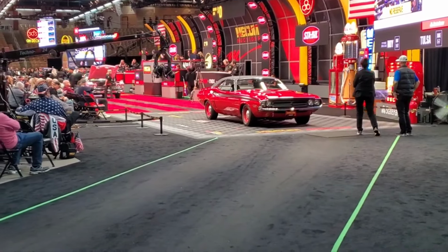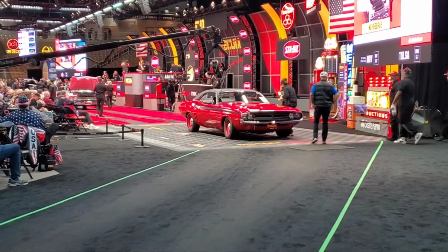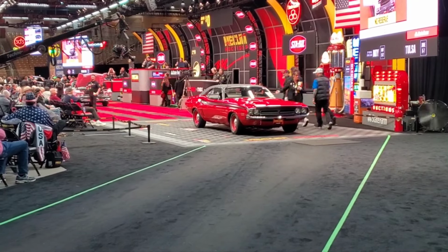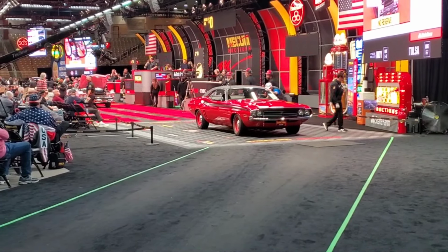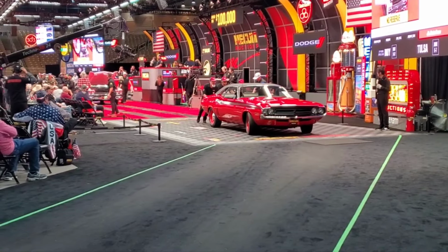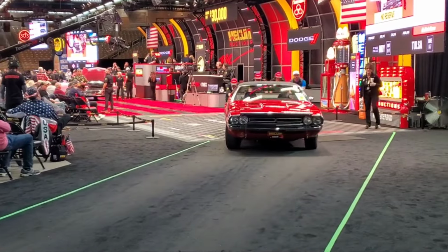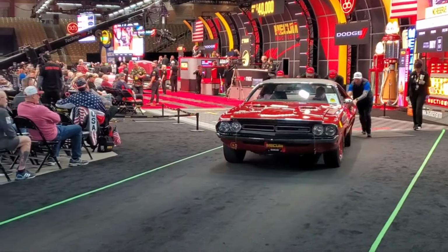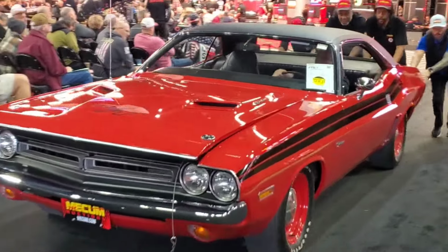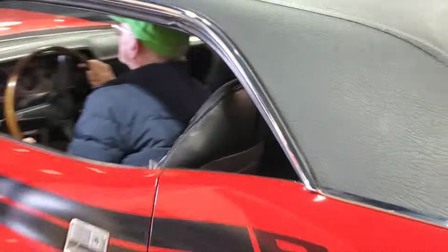Watch it roll by. 1959 Cadillac vertical conversion with a 398 and automatic. No reserve. And somebody get $200,000. You're gonna get 100, and 150. You're gonna get 30, 40, you're gonna get 50,000. 426 Hemi RT. Out the door it goes.